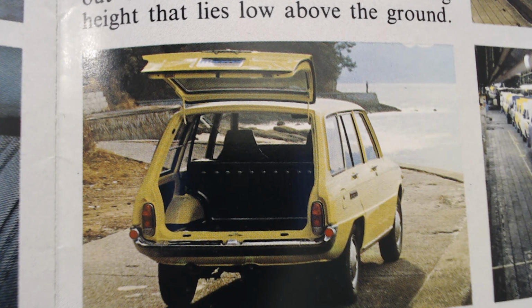And then it gives us a little bit of an image of this one with the hatch up. Unusual lights, aren't they? There's what looks like extra sort of reflectors on the bumpers as well. An unusual design overall, actually.